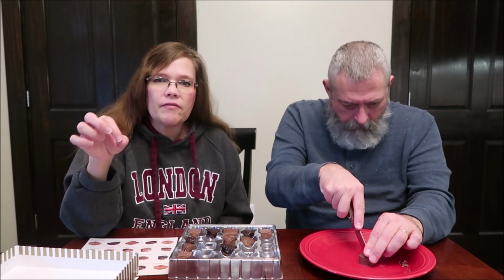I like that one, but I think I like the darker one better, which is unusual. The one you said had a slight maple flavor, I think I like that one better. The dark one tasted like it had maple. This could still have a touch of that in it, but it's not as strong because it's in milk chocolate. They're both delicious, but I'm going to agree with Kevin. I'm going to go with just the dark caramel.